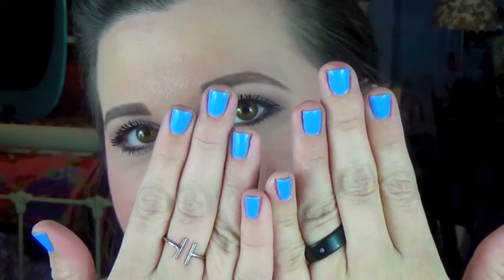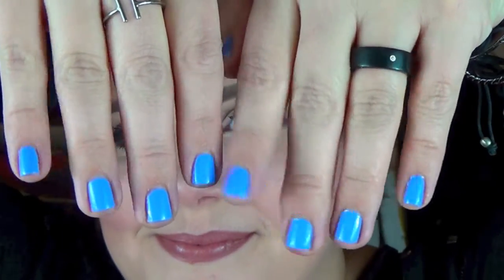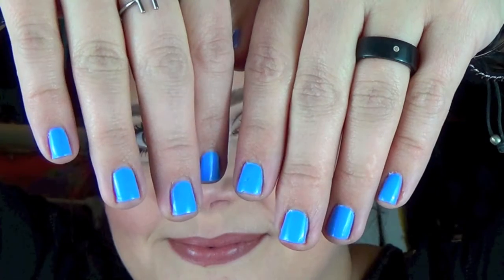I just think it's such a fun pop of color. I wear a lot of neutrals in my clothing, so I really like to add a little bit of jazz with my fingernails so that I have sort of a pop of color in my wardrobe, so to speak.